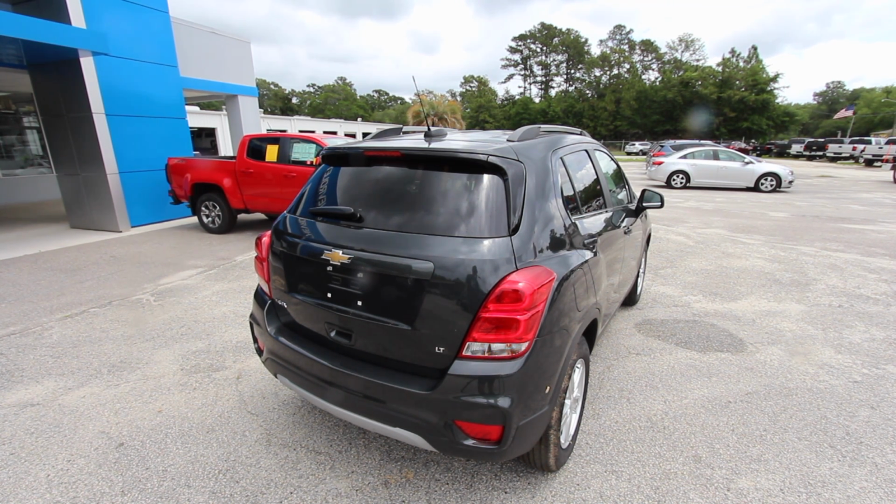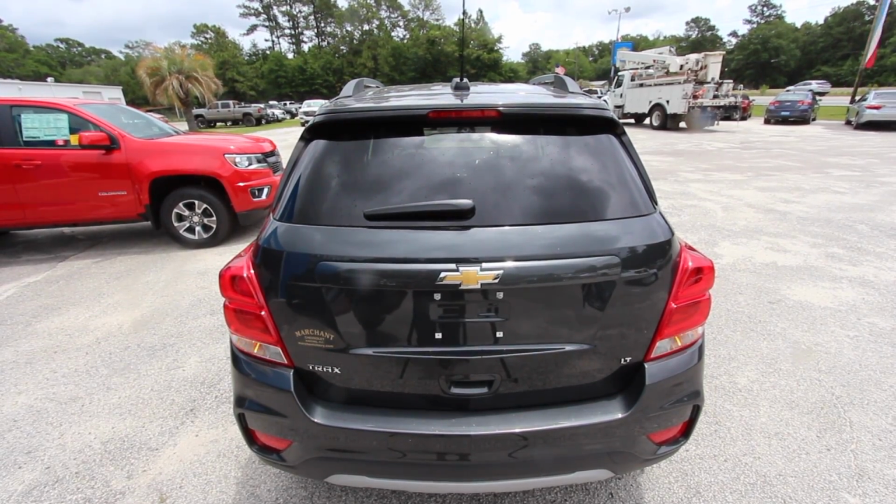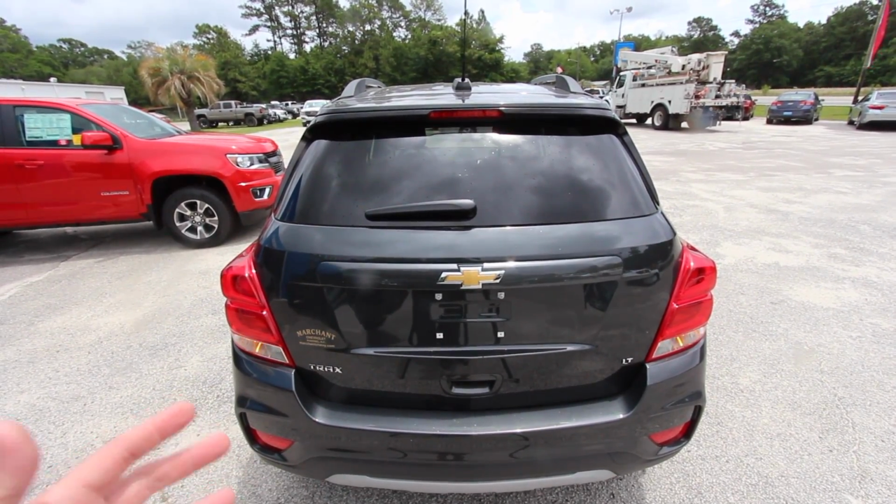It's a Chevy Trax, and hey, be different. Drive something a little different than everybody else has got on the highway. That's what I do. All right, so let's look at the cargo space for a moment and see how much we got back here.